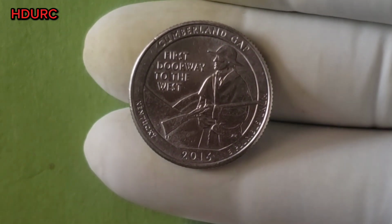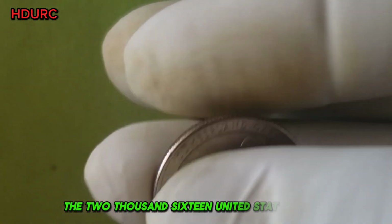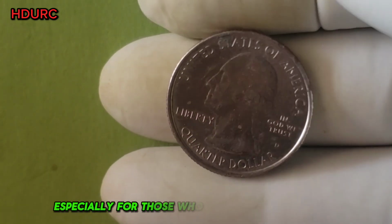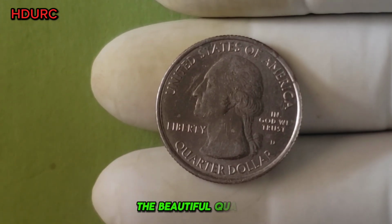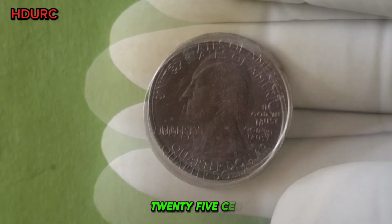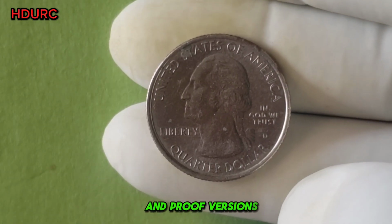So there you have it. The 2016 United States quarter dollar is a beautiful and historic coin, especially for those who love to collect America the Beautiful quarters. While most circulated versions are worth 25 cents, higher grade and proof versions can fetch more in the collector's market.